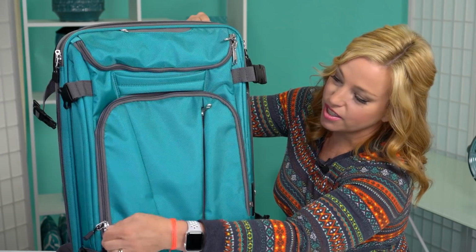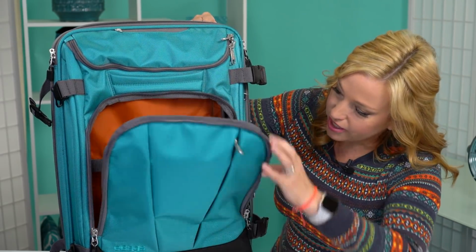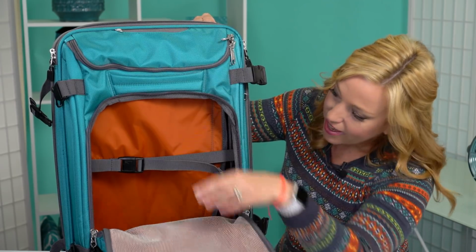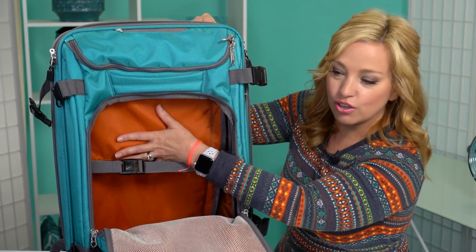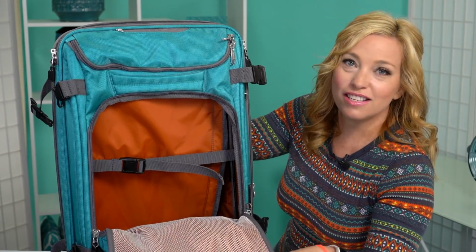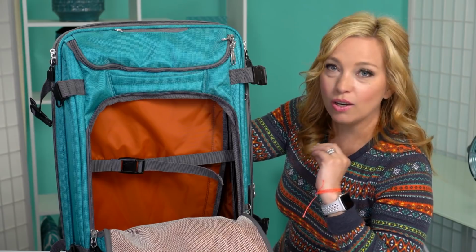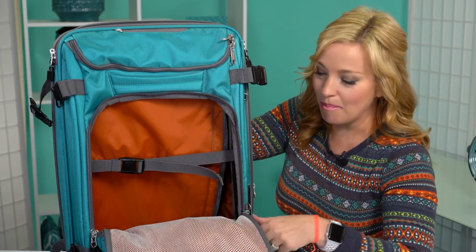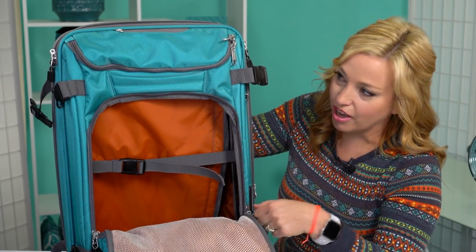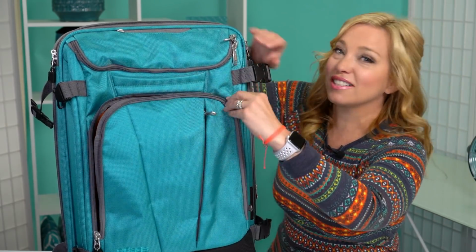Next up, you will see there's a nice traditional U-zip front pouch. This area here is quite large and has a strap that you can kind of secure things into, and on the front it has a mesh pouch. All of these eBags rolling suitcases, by the way, come with a bright orange lining so that you can see a lot better inside the bag, and we absolutely love the color of the interior. Not that that really matters for selecting a bag, but I think it's kind of fun.